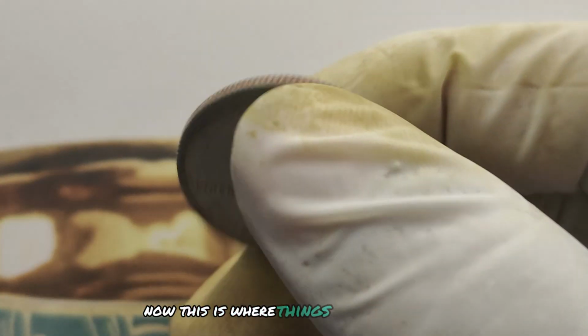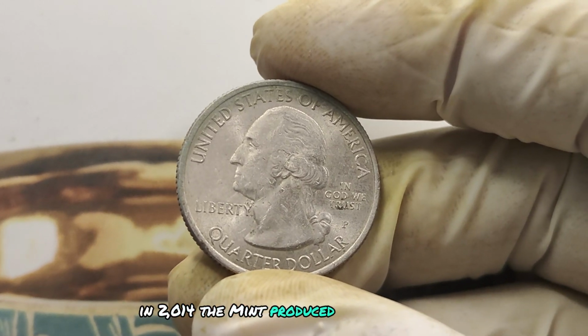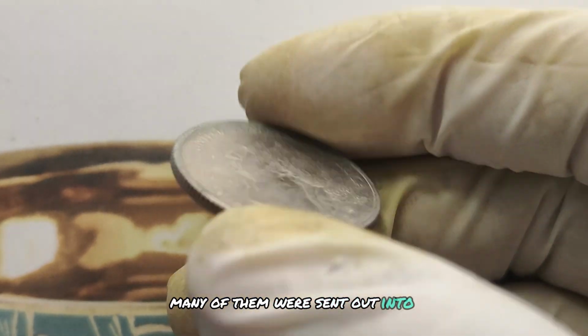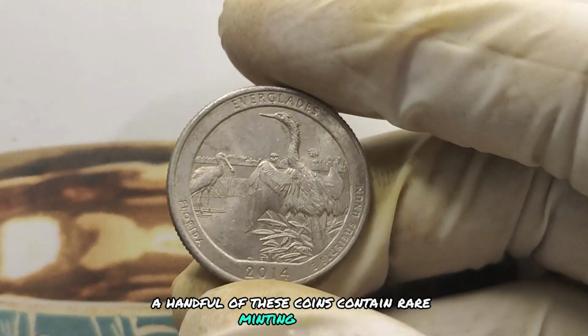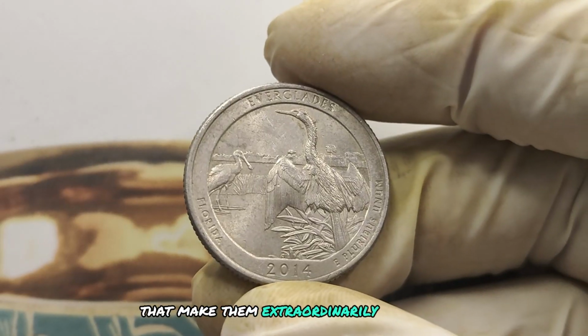Now, this is where things get interesting. In 2014, the Mint produced these quarters with a very limited quantity. Many of them were sent out into circulation, but a handful of these coins contain rare minting errors, including striking and die issues that make them extraordinarily valuable.